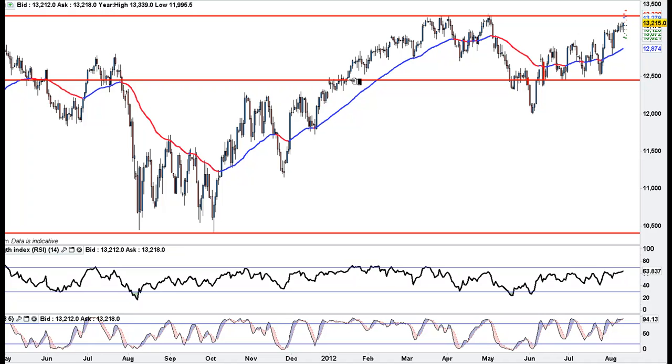So here's December. We opened up about here. All of these are touches of the 8 EMA. All the touches of the 8 EMA got bought. We came back to test the 50 EMA. First test of the 50 EMA is a fade, I hear you shout. And then we saw a nice big move up after that test of the 50 EMA.